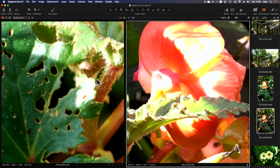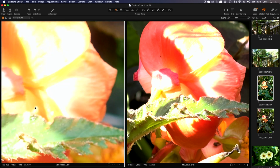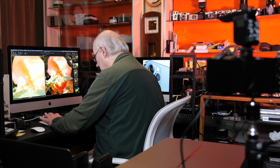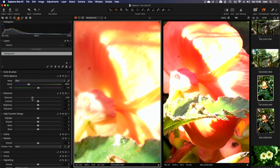And look at the colours of the plant itself. Where is the plant on here? Here it is. Hey, it's blown out. But we can bring that detail back. Control T. Now let's take the exposure down. That's moving the Z-V1. Take the highlights down.